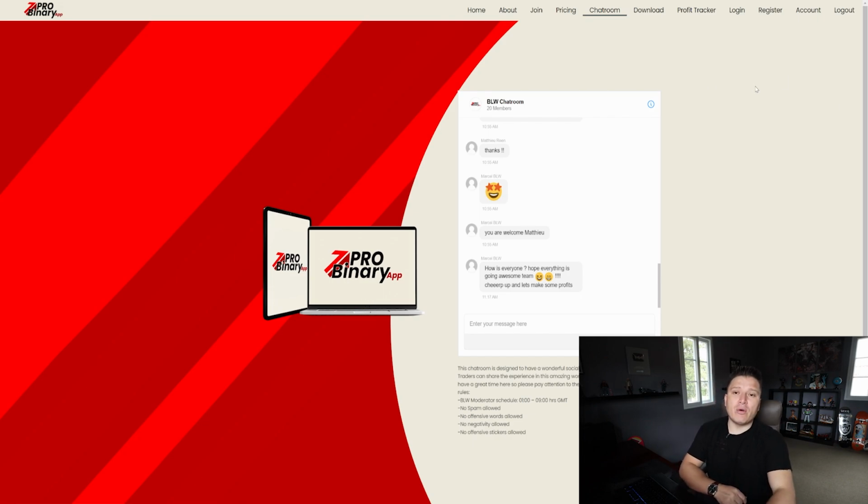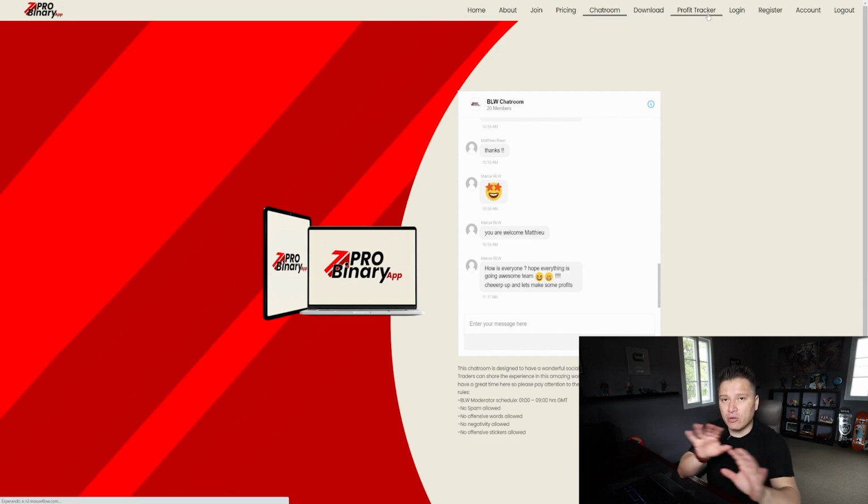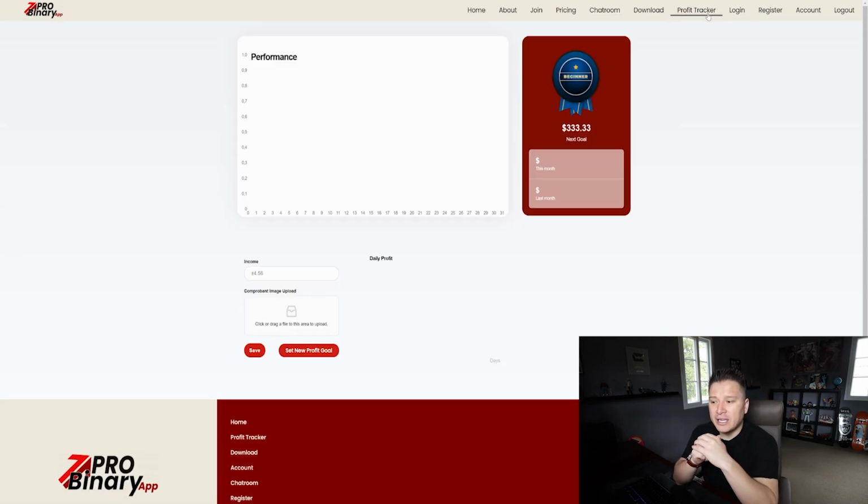The second feature that I want to talk about, and this is the most important one in my opinion, is this one right here. This is the profit tracker. Why is this so important? Because at the moment that you start trading, whether with this app, on your own, whatever, you need to have control over how much money you're making and how much money you are losing. Because there are going to be days where you're going to lose money, right?